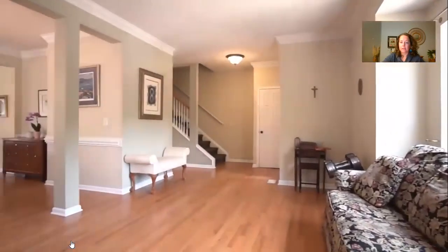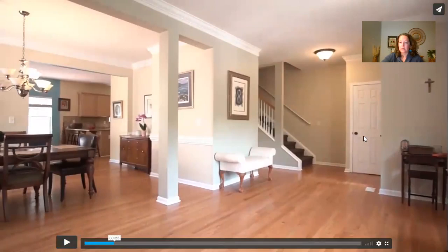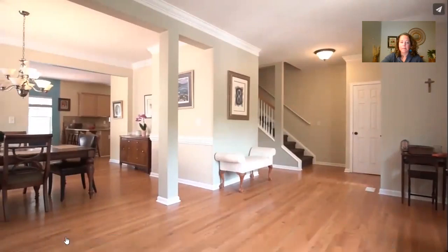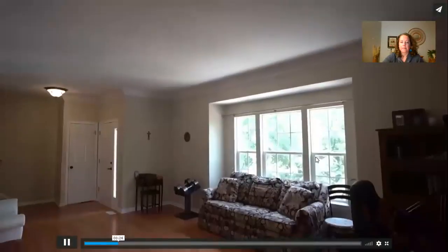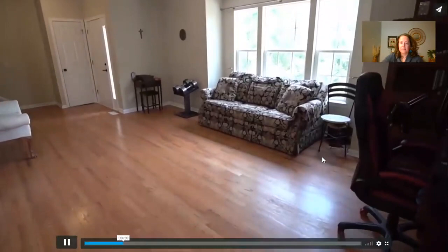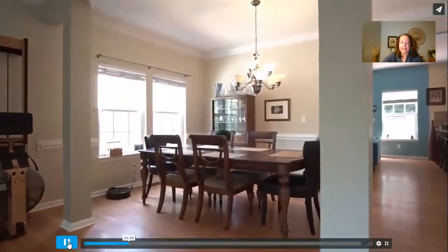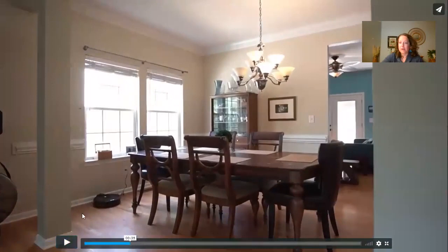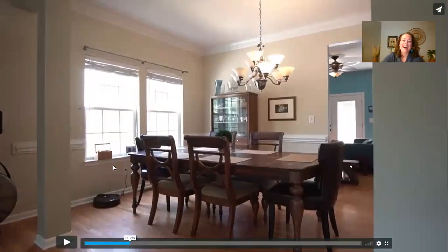That's another shot of the living room looking back towards the front door. This door over here is a coat closet, but the front door is over here on the right. Another shot of the front room. And now we're going into the dining room. I'm going to pause it probably in just about every room we go in, just so you know.